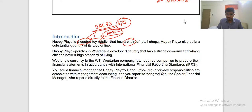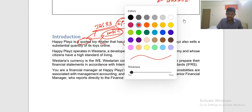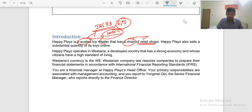Has a chain of retail shops. Again, observe it very clearly: chain of retail shops. So I will very specifically mention it very clearly: no manufacturing. We are not involved in manufacturing. We are effectively involved in the chain of retail shops. So be very, very careful with that, students. No manufacturing at the moment.